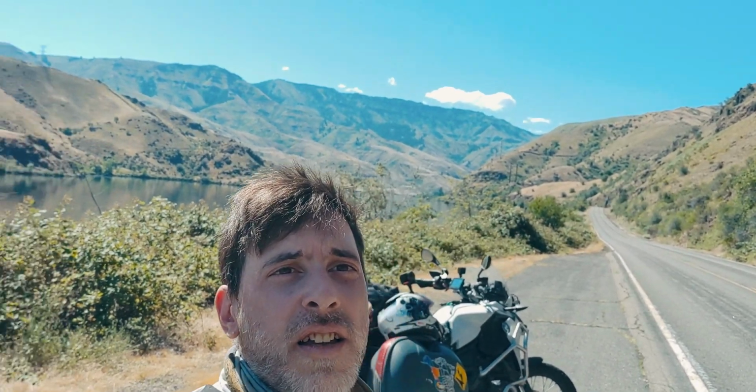Alright, well, good morning from Hell's Canyon. So here we are, just out enjoying this day and riding. So, hey everybody, this is an interesting spot here. I'll try to show you what it is. This isn't always the deepest spot, but you can see in the area back there just how deep it is.